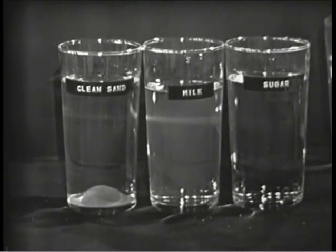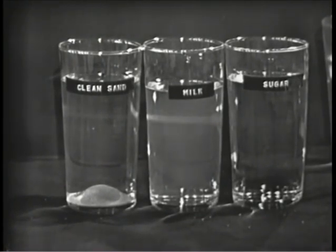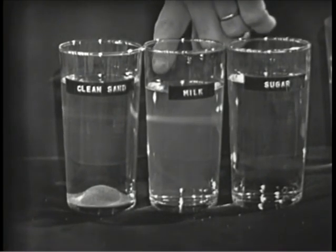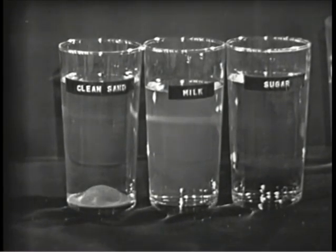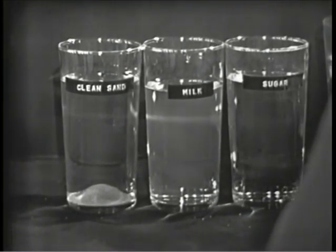Now, this sort of makes sense, but there's one question that I think might occur to you if I propose it in a way that might intrigue you, and that is, if it is true that these particles are so big, they're bigger than molecules, why do they stay up in the water? Why don't they settle down? Gravity's pulling down on them. Well, why don't they? Yes, why shouldn't they fall down?